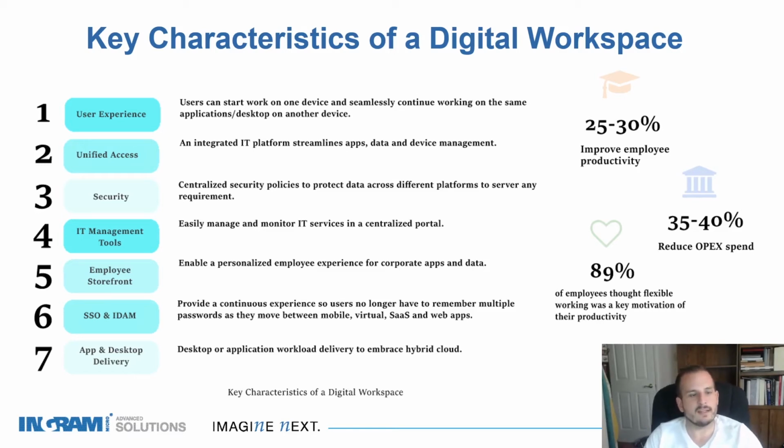But going through the key characteristics here, it all starts with the user experience. If user experience isn't number one as far as top of mind for your customer, security probably is, and a digital workspace covers both. But for the user experience, we're starting with the user connecting from one device, and maybe they're running their application or their virtual desktop, and they connect from another device. We want to ensure that user experience is seamless.